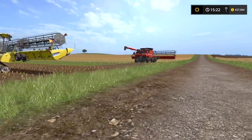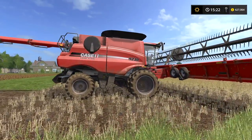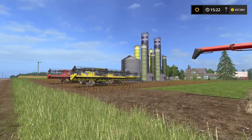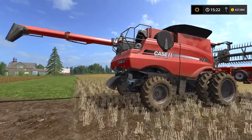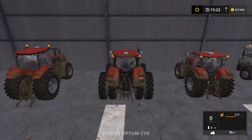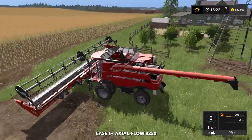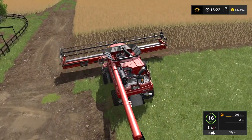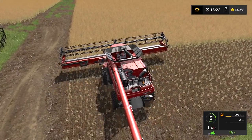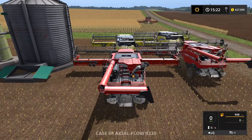Not only that, we still have our two Case harvesters. We have our 9230s with duals. This is going to be absolutely insane. This harvest is about to go nutso. So, with that being said, let's go nutso. We are doing canola today. You guys are curious. Bam, bam. Thank you, ma'am. Let's hop out of here.